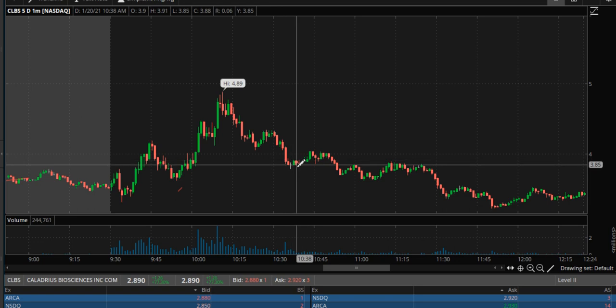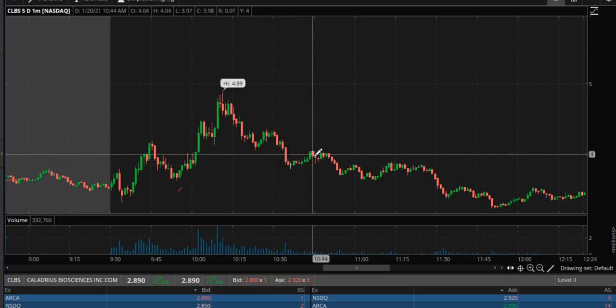The moment this got taken out, it was over. And it tried to reclaim four. Was not able to reclaim four. This was the final flush. If you were long this, you could say, you know what, let's see if the fours hold.